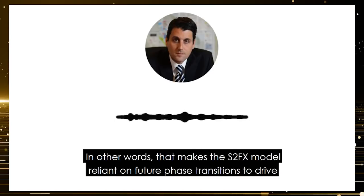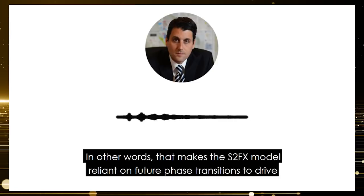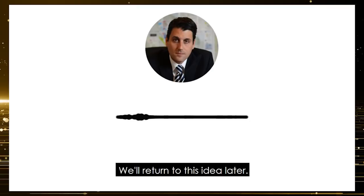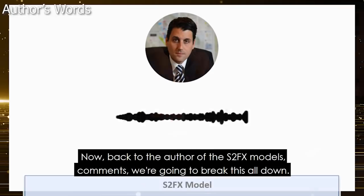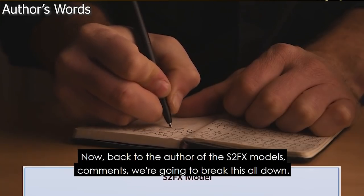In other words, that makes the S2FX model reliant on future phase transitions to drive Bitcoin prices. We'll return to this idea later. Now, back to the author of the S2FX model's comments. We're going to break this all down.